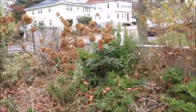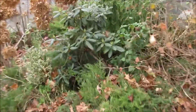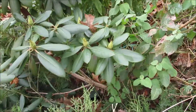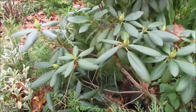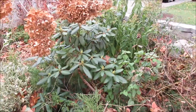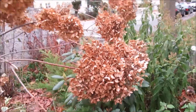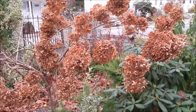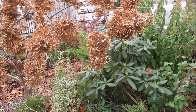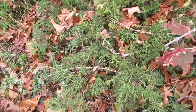a shrub, is growing really well. I think I'm going to have a lot of blooms on this. I hope so, because that is such a beautiful purple. Now check out the color of the hydrangeas. I'm going to leave them up. But my evergreens here, they get a chance to show up.